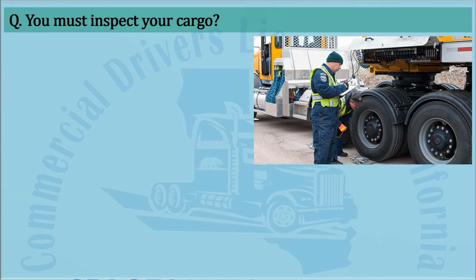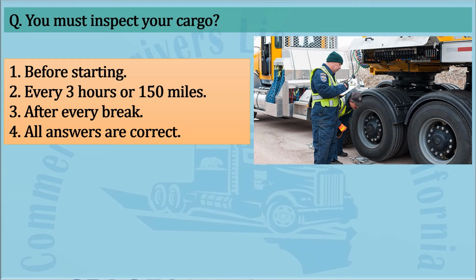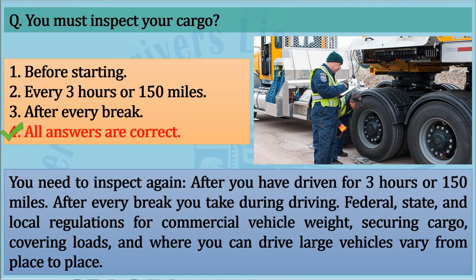Question: you must inspect your cargo? Option number 1, before starting. Option number 2, every 3 hours or 150 miles. Option number 3, after every break. Option number 4, all answers are correct. The answer is option number 4, all answers are correct.